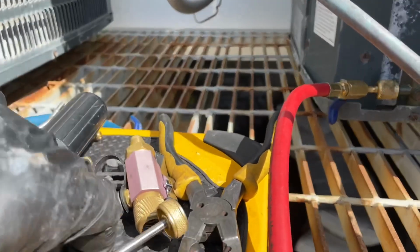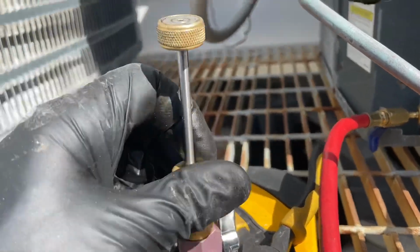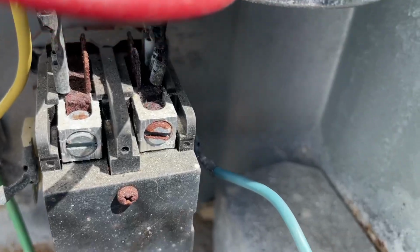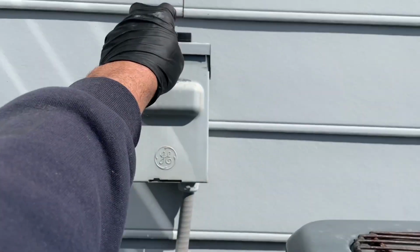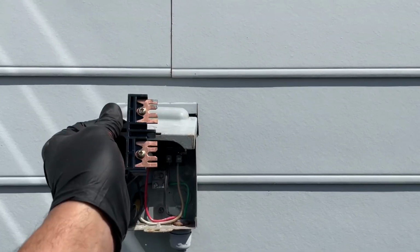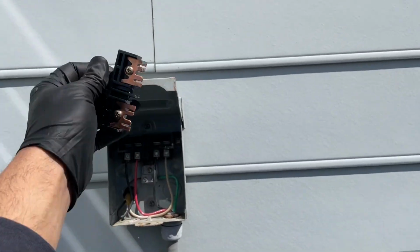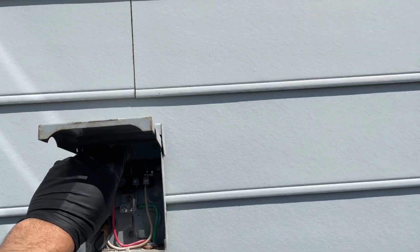Now, this went with this one. Put everything away. And don't worry, I'm gonna yell at him for that next. Huh? I said, don't worry, I'm gonna yell at you for that. Yell at you for this next. Because you told me you checked the capacitor and the contactor on this one. Yeah, okay.